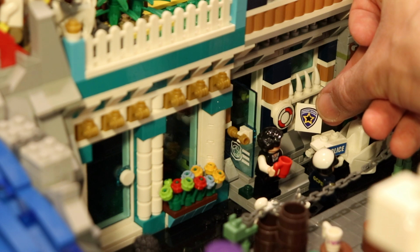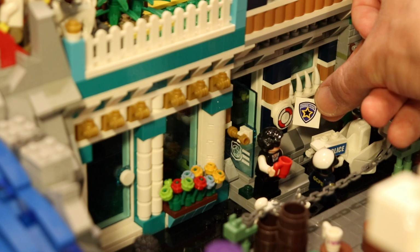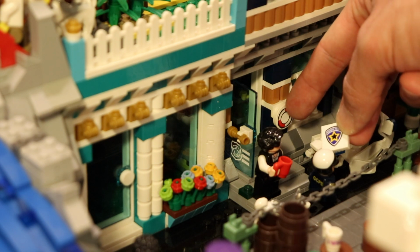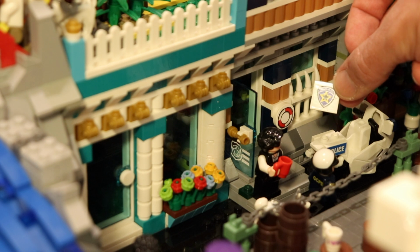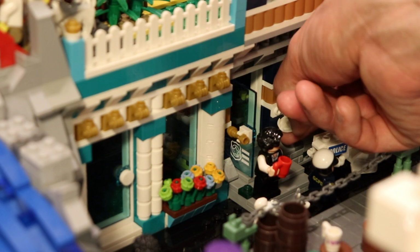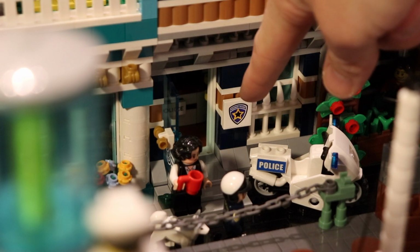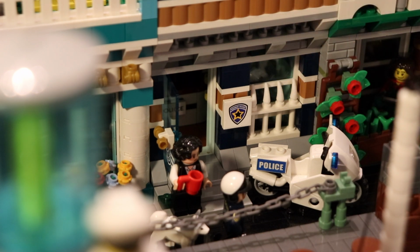This is a highway patrol sign, which of course isn't 100% perfect, but it is better than this one, I think, to actually indicate that this is a police station. So I'll put this on instead of this one. There we go, that is the tile changed. I think it looks pretty good. Yeah, so thank you for that suggestion. I'd love to have any other suggestions you folks might have about changes for the police station if you want. But let's turn our attention to the next project.